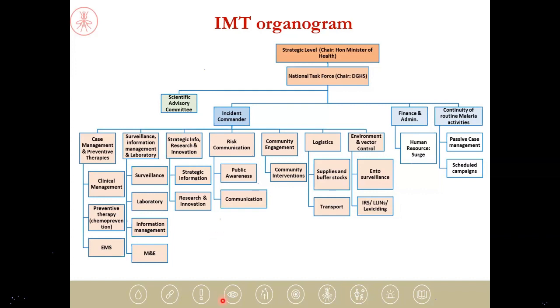We have risk communication. We have community engagement. And we have logistics. And now, unique for malaria, unlike other IMTs, we have the environment and vector control. Why? Because ours is driven by a vector, and the environment is another contributing factor. So it should be very well managed if you're to control malaria.